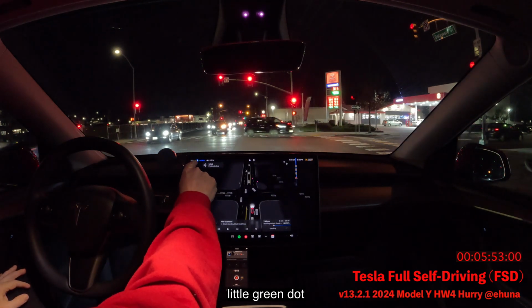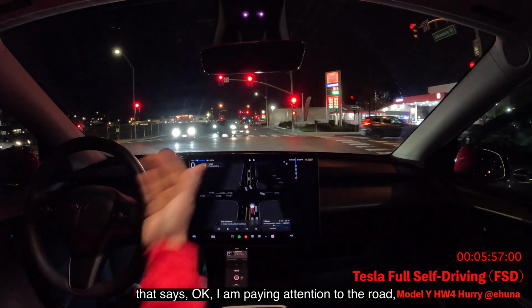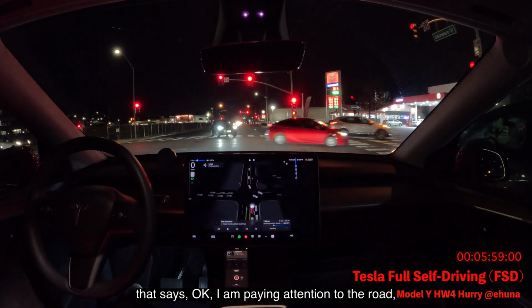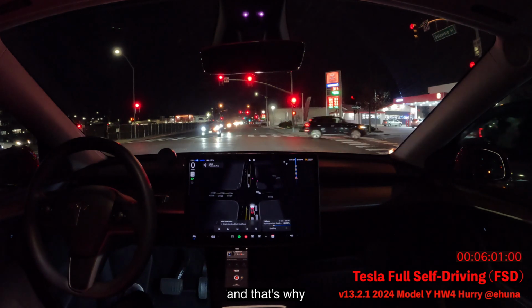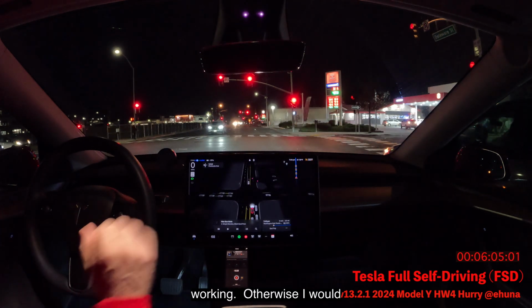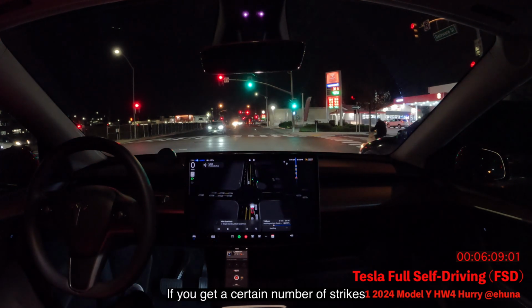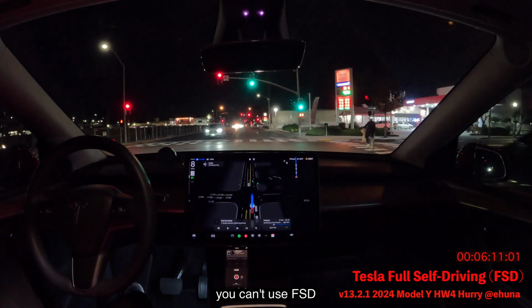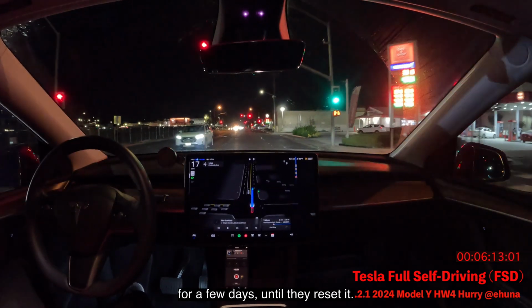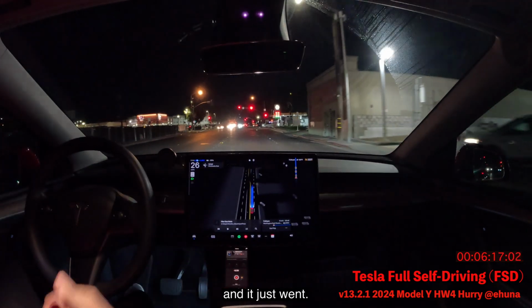And there's a little green dot over here that says, okay, I am paying attention to the road, and that's why Tesla Full Self Driving continues working. Otherwise, I would get a warning on the screen, and if I ignore it, I would get a strike. And if you get a certain number of strikes, you can't use FSD for a few days until they reset it. There you go. It went green. It saw those bikes, and it just went.